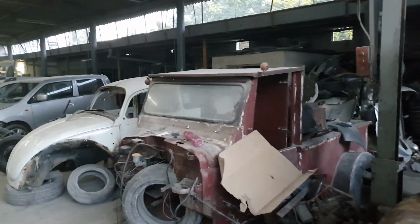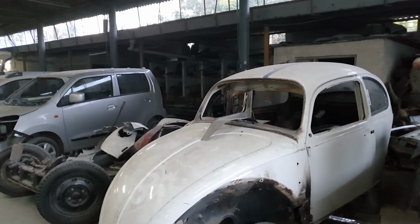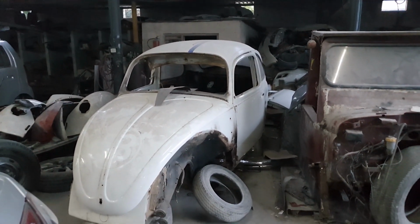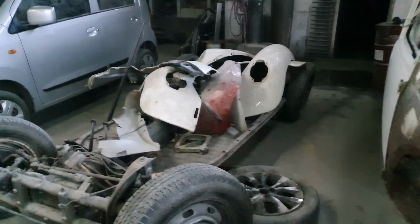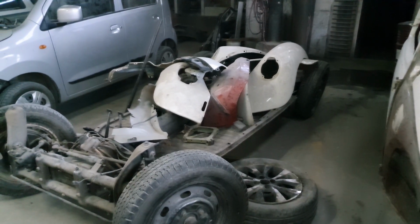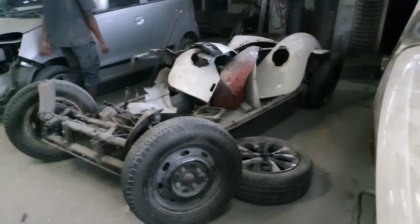Next up, we have the Volkswagen Beetle. I think this is from the 1970s. Again, another car that's gonna be restored back to its glory. You see, this is what they do. They work on a car or a truck completely from the ground up, like you see over here.